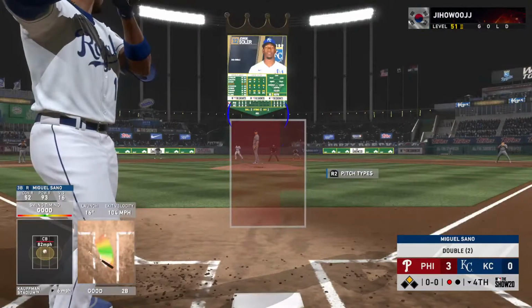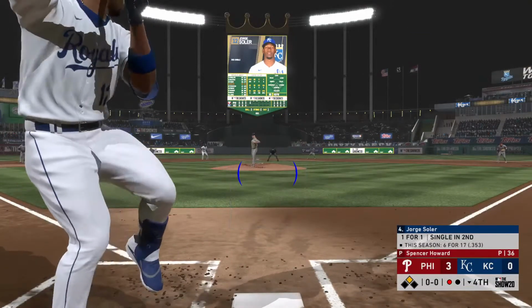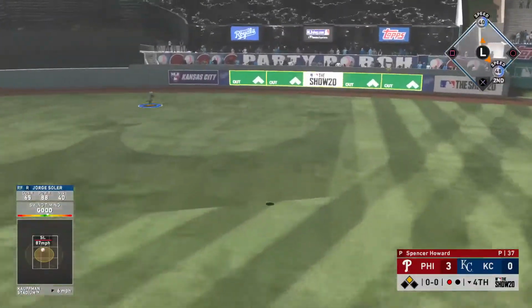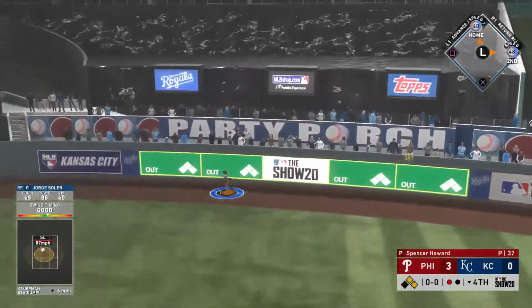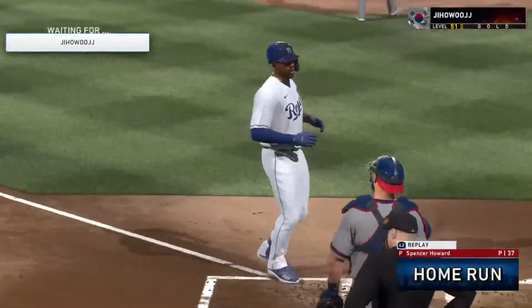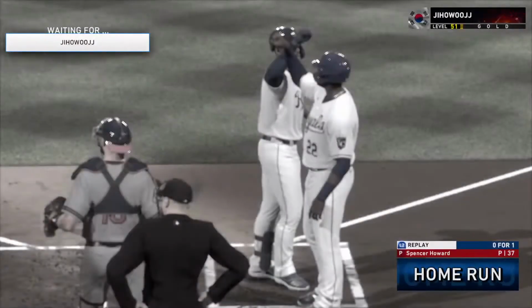The right fielder, number 12. In is Jorge Soler. A swing and a high drive to right center field. Center fielder going back. And get your groove on. It's into the party porch for a home run.